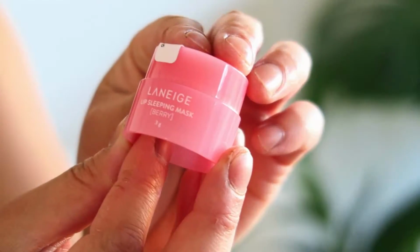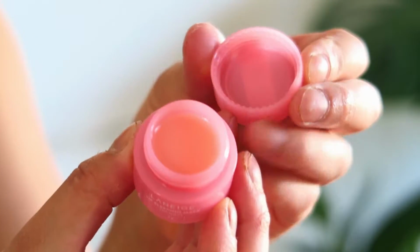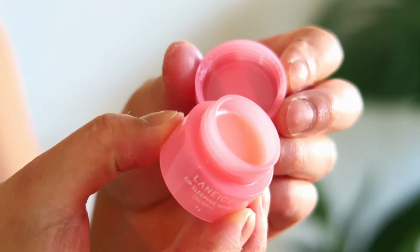Ooh. Next thing is a Laneige Lip Sleeping Mask. So they've got masks for all the places, like I said. This one is a berry one. Really cute little package. Smells so good. It smells like berry lollies. So lip products, always very good. I struggle with dry lips. Anyone else? So definitely need that.